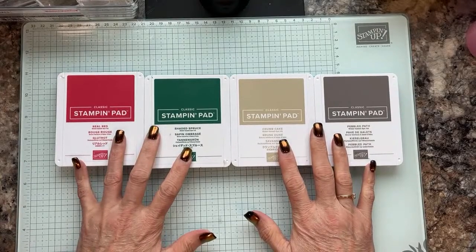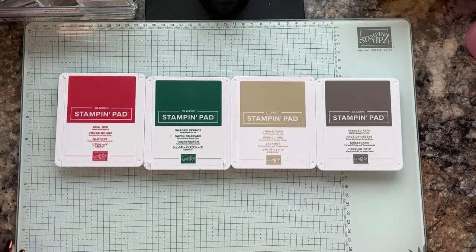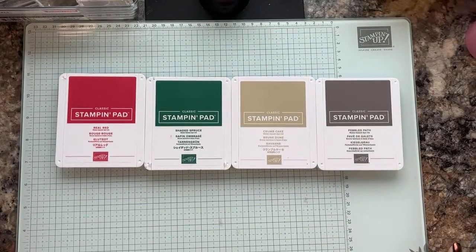Today we are using these beautiful colors for Kevin Thiesen's A Card a Day in November 2024 Christmas edition.